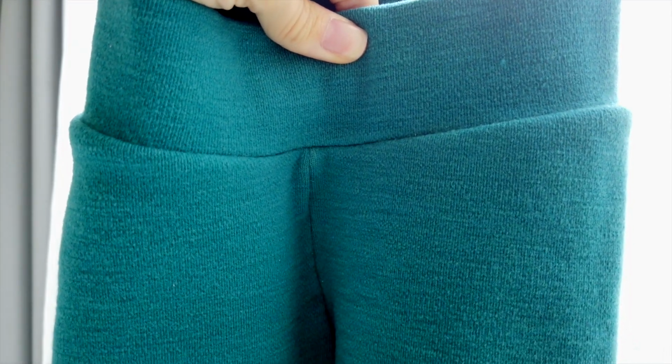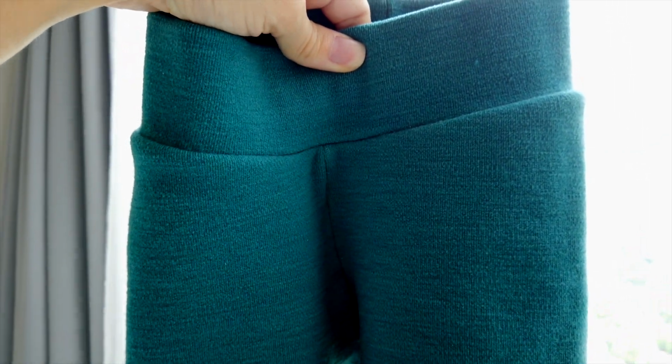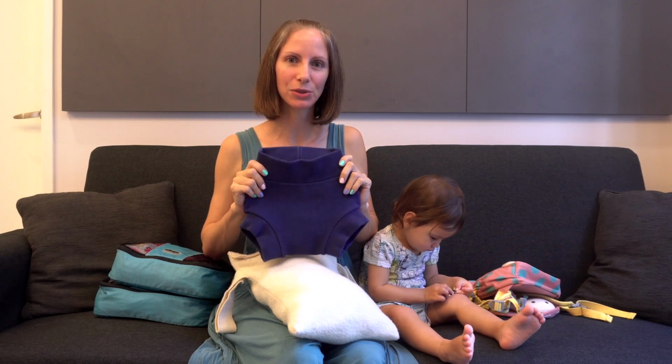Wool's awesome because it's natural, breathable, biodegradable, temperature regulating, and it barely ever needs to be washed. I've been washing her woolies about once every 2 months on this trip, which is super cool for travel. We have four pairs of Truly Charis woolies that her wardrobe's built around.